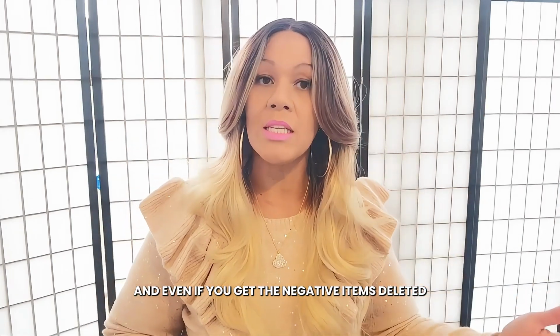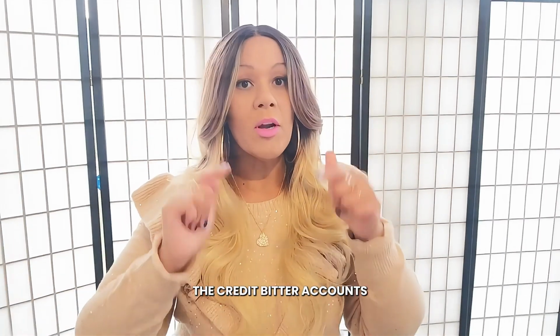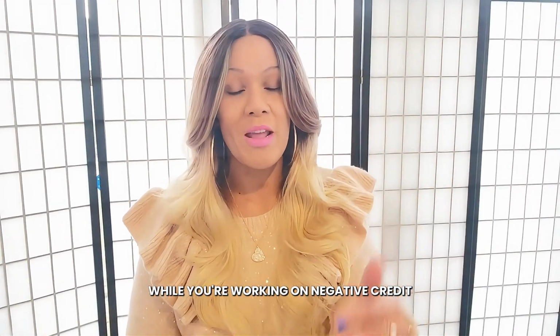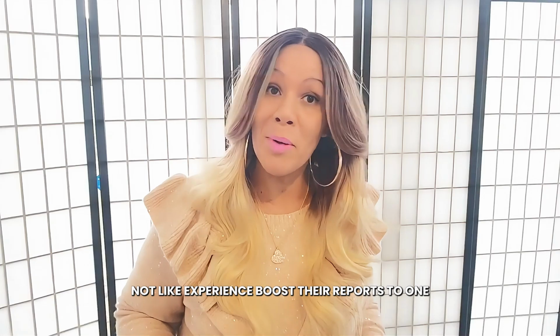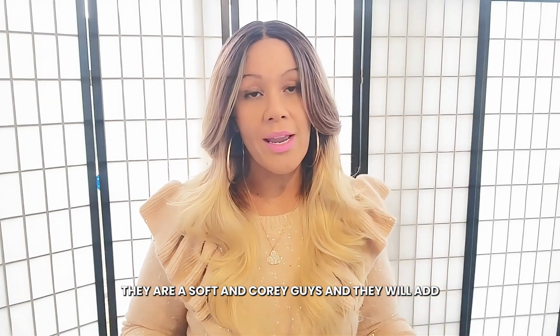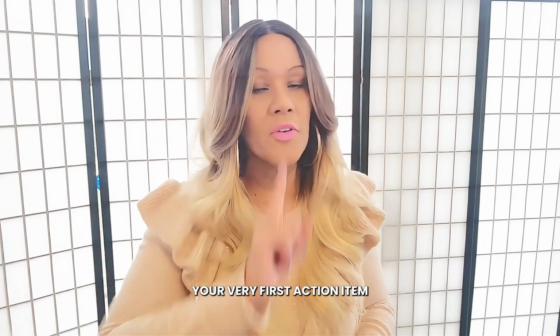And even if you get the negative items deleted and you don't have any open available credit, your score is still going to be low. The credit builder accounts that I talked about, installment credit for Self Lender, revolving credit is a credit builder account. Guys, they are a soft inquiry, which is what you want. You don't want any more hard inquiries in your report while you're working on negative credit. They report to all 3 credit bureaus. Boom! Not like Experian Boost. They report to one. You never hear me talk about Experian Boost. That's why I'm saying you use these accounts, because they report to all 3 bureaus. They are a soft inquiry, guys, and they will approve you even if you have a 400 credit score. Guys, add them right now as you work on your items. It's your very first action item.